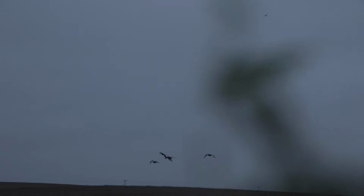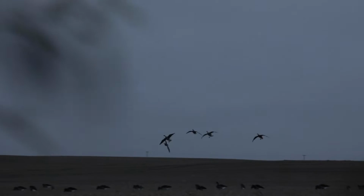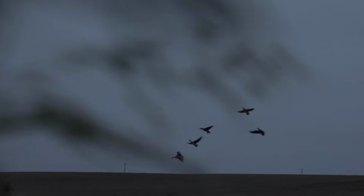And specklebellies, a lot like ducks in a dry field, like to S-curve. So whether you use a big U or a V or a J, they will go down that long leg and they will S-curve their way all the way up to you. So when they work down, make sure you stay hidden and let them work their way up.